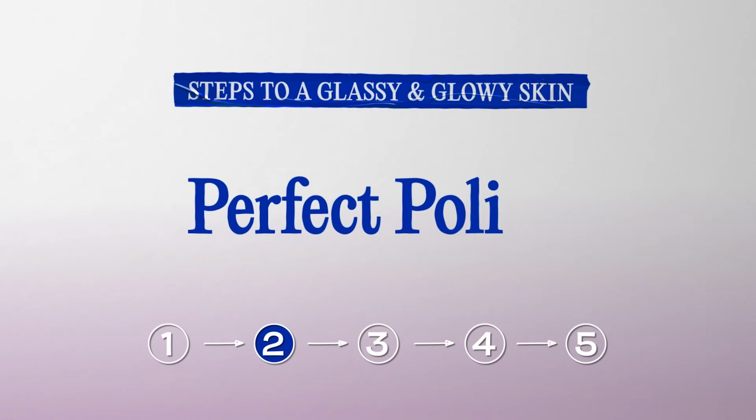Now we need to talk about the products that are actually worth the money, to save you from making all the financially bad mistakes I did on my skincare journey. Section 2, the perfect polish.